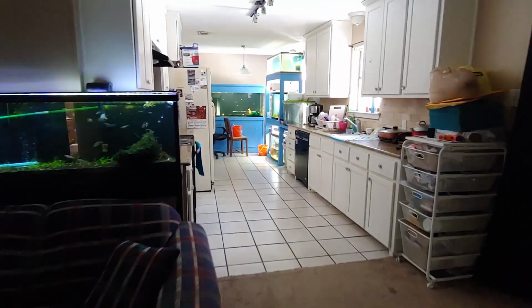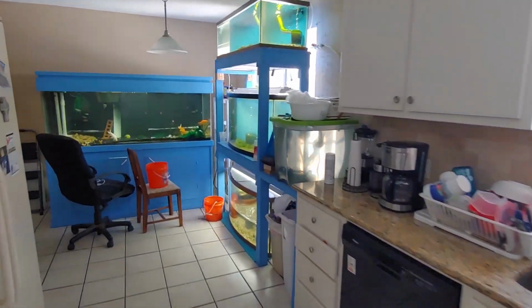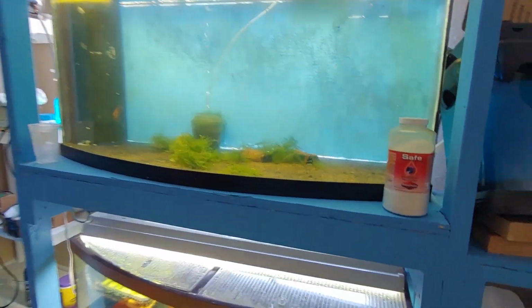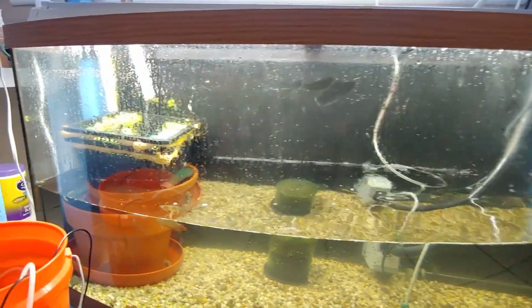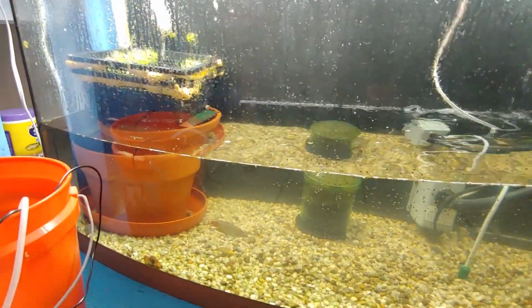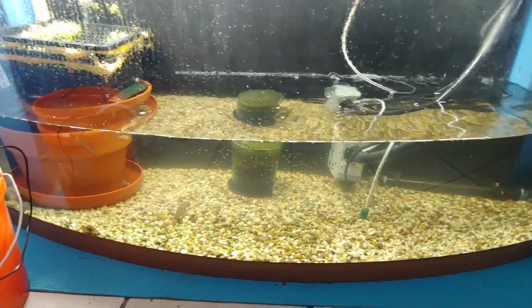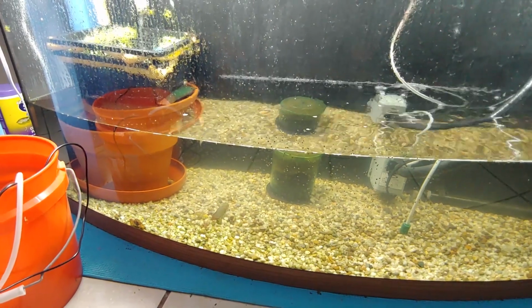Let's go over here. Now, just about everything got wiped out on this rack, except for some Gambusia and some paradise fish, which is not surprising, but the paradise, they're not looking great. One has a clogged eye. I need to do a water change, but it's on a boil notice, so I've got to wait.